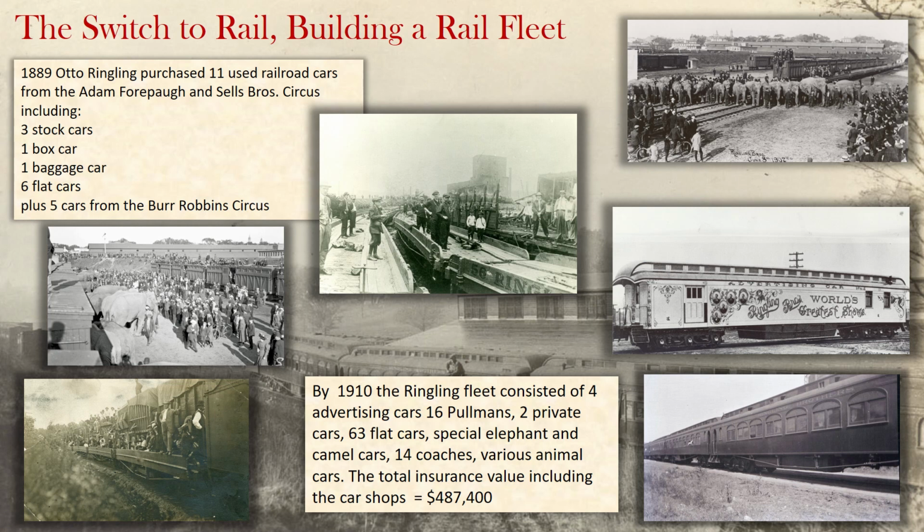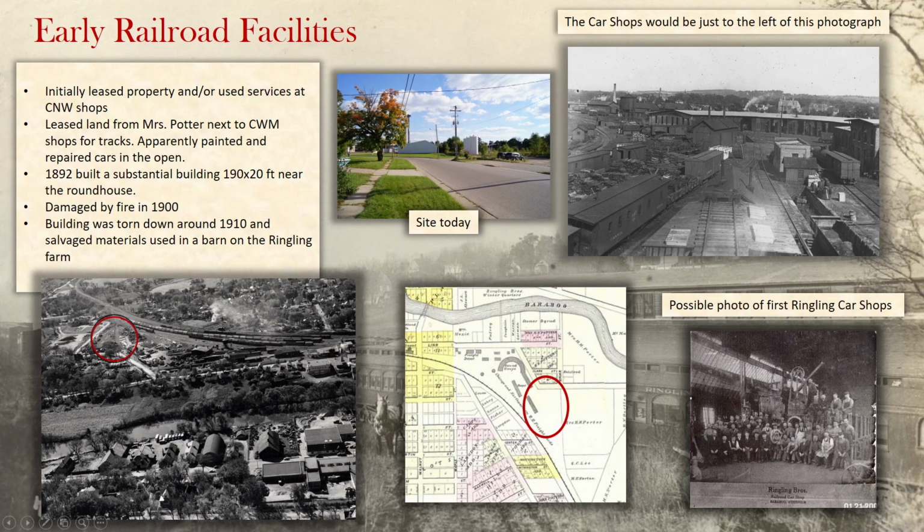Well, the thing is, all of these cars and this fleet of railroad cars has to be taken care of somewhere. And so in 1889, as they are acquiring their initial fleet of railroad cars, they're also securing property here in Baraboo to store them. And their first car area, and they don't even have car shops right away, their first area to store their railroad cars is not too far from where Lake Statens building is today.